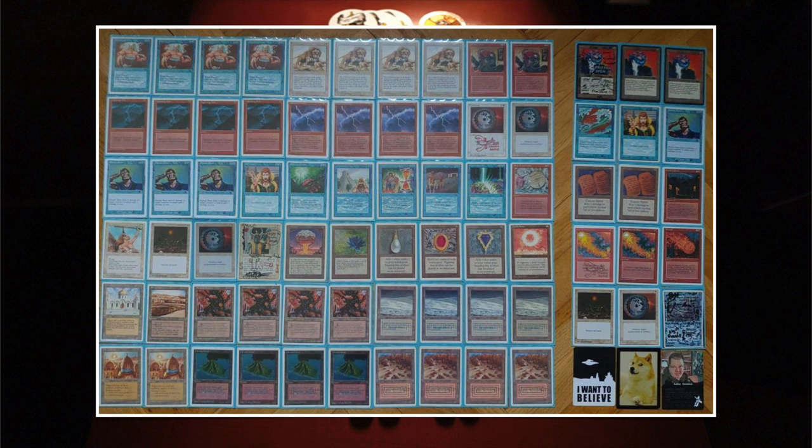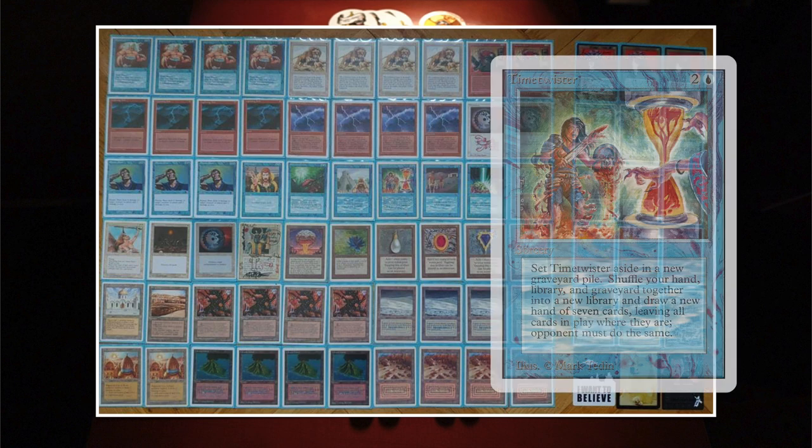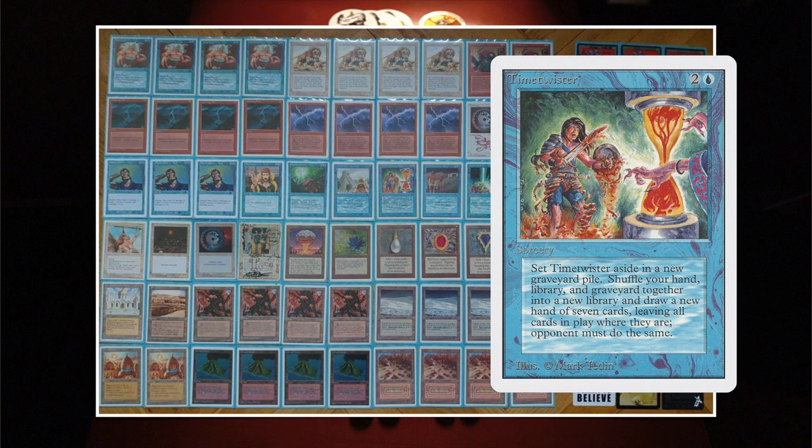He just wants to race with this deck, and he just wants to get to the finish as quickly as possible. Also, it's nice to note here that cards like Time Twister, Brain Geyser, and Wheel of Fortune are going to help him, because they enable him. Ancestral Recall as well, by the way.